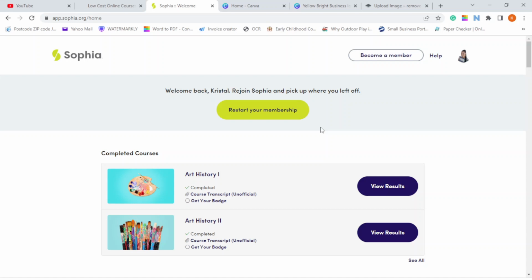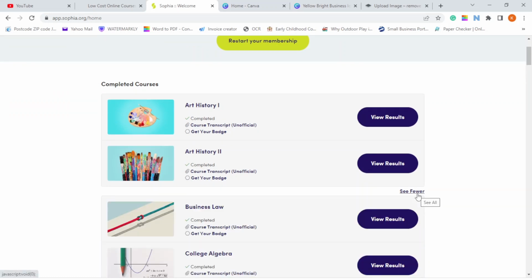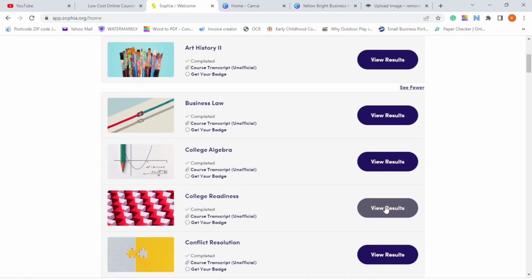So what I did was I did most of the courses that did not have any written assignments. And if I decided to do a course that required an assignment, then I would do one that has an assignment and one that doesn't. So even when I submit that assignment and I'm waiting for the result, I can still complete the other course, add a new course, and continue to work while I'm waiting for my results. But yeah, so the next one that I found really easy was college readiness.